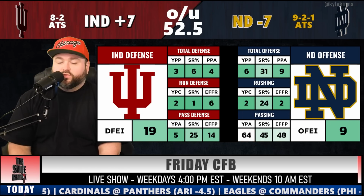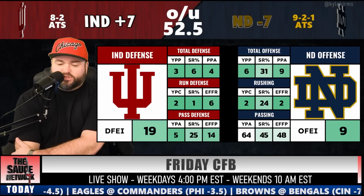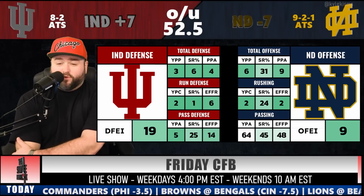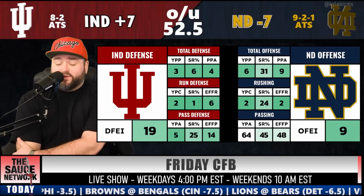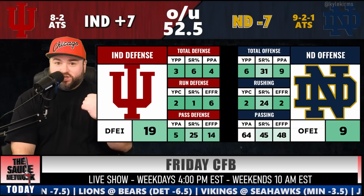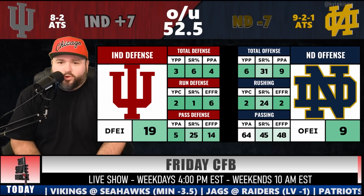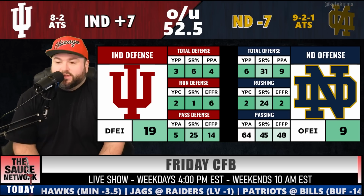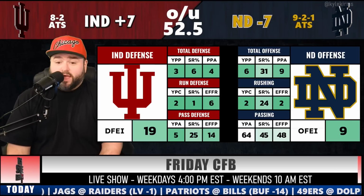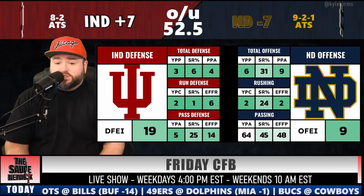This is an offense that wants to run the ball first. They're 41st in rushing frequency. That is great news for Indiana because this run defense is for real. They're 2nd in the country in yards per carry allowed, 1st in success rate per rush, 6th in effective rush. And this shouldn't be that crazy, by the way. You remember Signetti's James Madison team, that was probably the best run defense we've ever seen from a group of 5 program. That was practical joke video game numbers against the run last year. He brought some of those pieces over with him to Indiana. This run defense is most definitely for real.